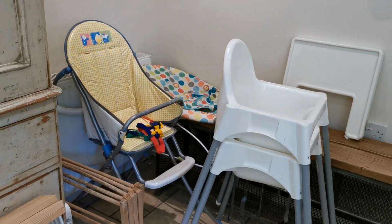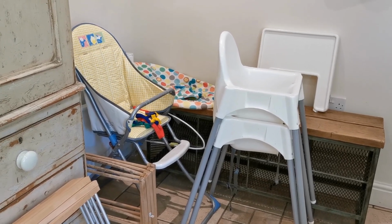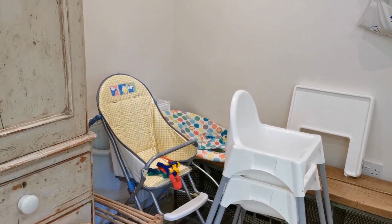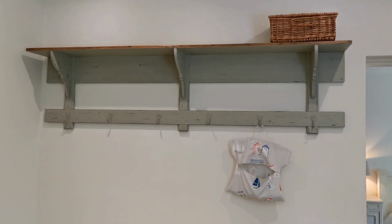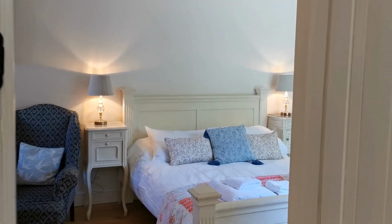We supply a good selection of childcare chairs, high chairs. We've got 5 of those, I think, in the cottage, so you're not going to be without one. And some laundry equipment and pegs and shelving units. So that's just about everything downstairs.